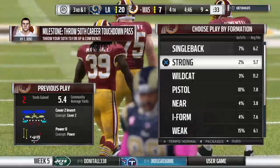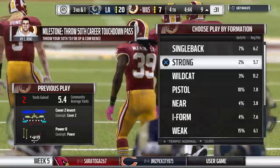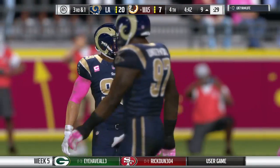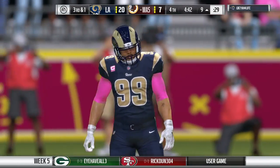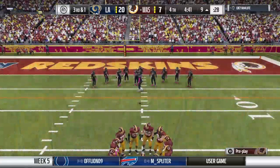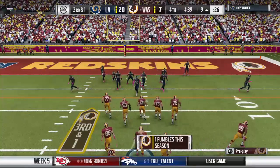Sometimes play calls boil down to philosophy. You know you're facing one of the top 10 units against the run in the NFL. So do you decide to keep smashing against them, or do you decide to throw the ball here? This will be play number 7 on the drive. 3rd and a yard.